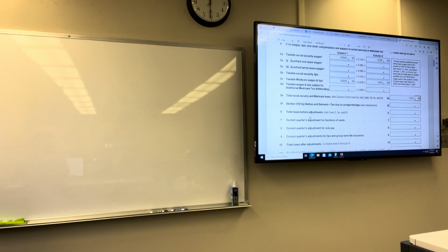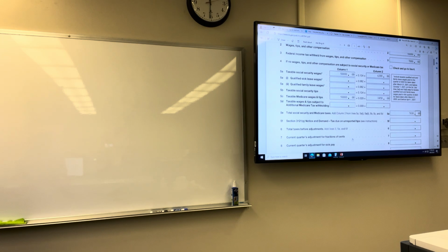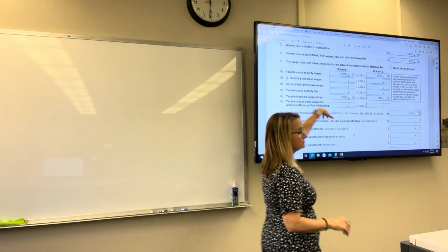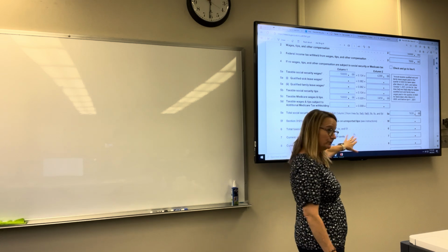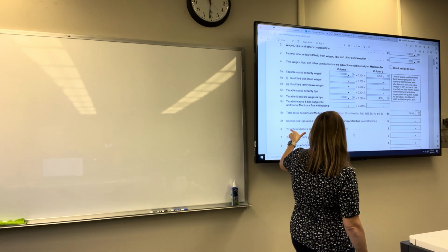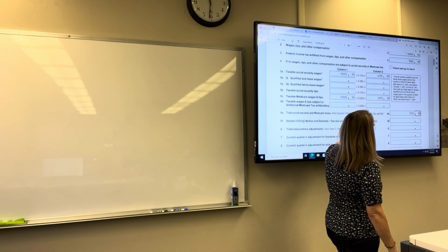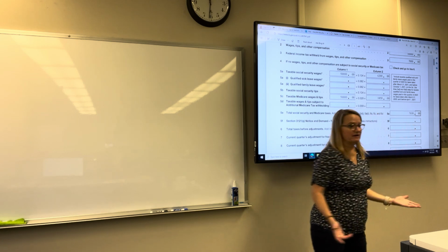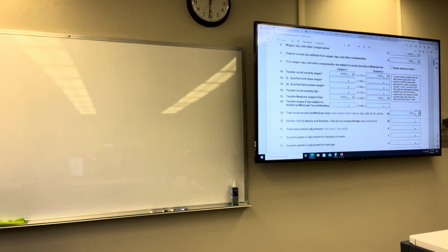Total taxes before adjustments. Now we're going to include line 3, and again, like I said, the instructions are right there. Whenever there's a calculation, those instructions are there on the form. So you just read what's not bolded as well, not just what's bolded. So add lines 3, 5E, and 5F. Well, 5F is 0, so we're just going to add up lines 3 and 5E. 7,000 plus 7,650, so 14,650.